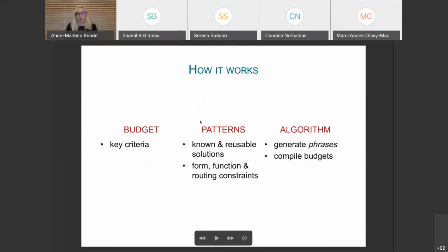So how it works is that there's a budget with key criteria that are decided upon. In this case, it was a monetary budget, but it does not have to be. There are patterns. These patterns are essentially known and reusable solutions which have, or tend to have, a positive impact on the key criteria. They are also defined in terms of form, function, and routing constraints. And finally, we have an algorithm which generates phrases. These phrases are the complete options that are feasible and also comply with the budget and the key criteria.